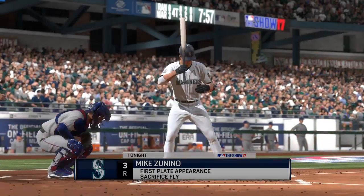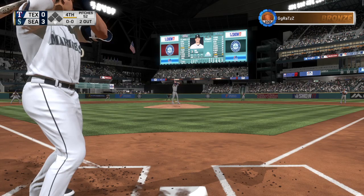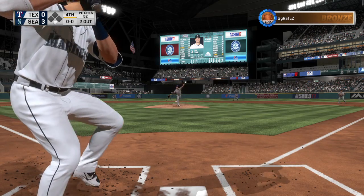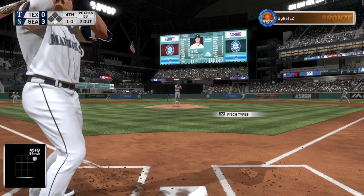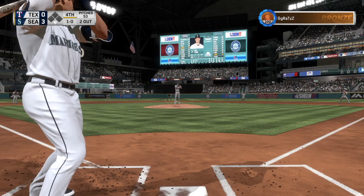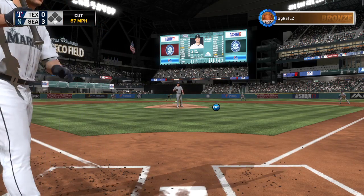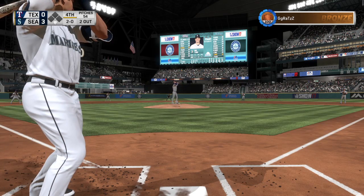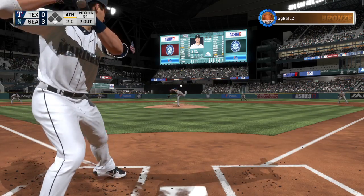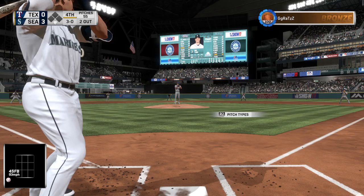Out number 2. Here now is Mike Zunino. He hit a sac fly earlier. Pitch on its way now to Zunino. First pitch fastball off the plate there, and it's ball 1. Lays off again, and it's 2-0. Now with the 2-0 count and the power at the plate, it could be fireworks time. This is the kind of count he makes his money in. Down low, and the plot thickens here. 3-0.